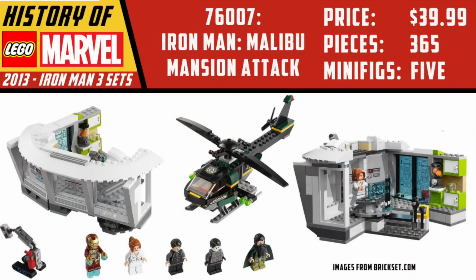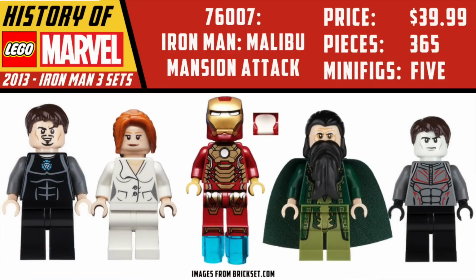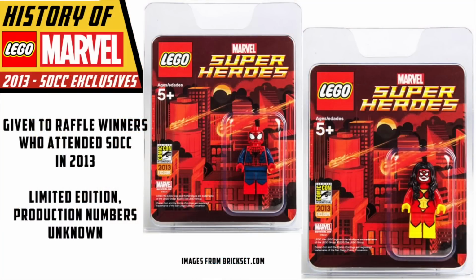The final Iron Man 3 set was the Malibu Mansion Attack, which was $39.99, had 365 pieces, and came with 5 minifigures. I actually think this was the best Iron Man 3 set, and it's among my favorite LEGO Marvel sets to date because I love location-based sets. Of course, the minifigures here were Iron Man, Pepper Potts, Tony Stark, an Extremis soldier, and of course a detailed version of the Mandarin. We also got a little dummy thing here too, which was very cool, and I thought that this set really aged well. Chronologically speaking, the next LEGO Marvel release would be the San Diego Comic-Con exclusives.